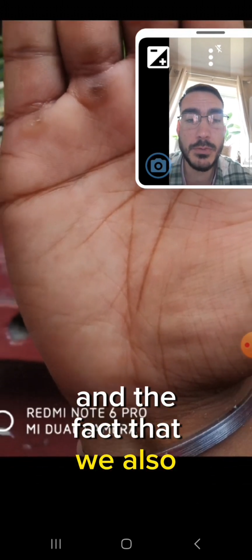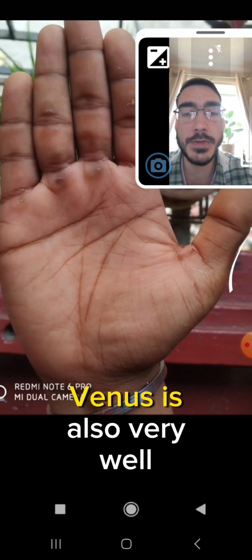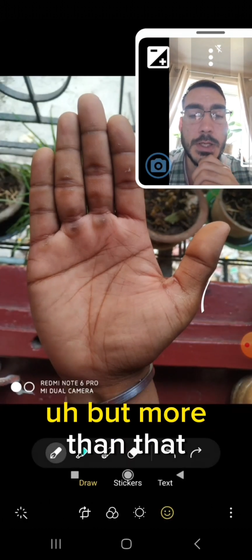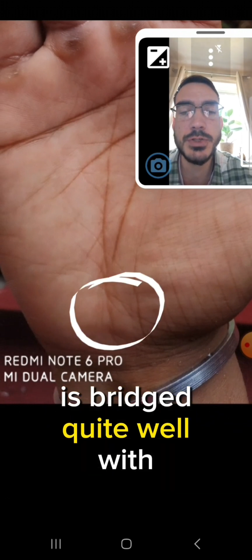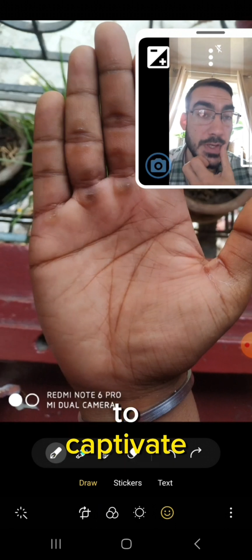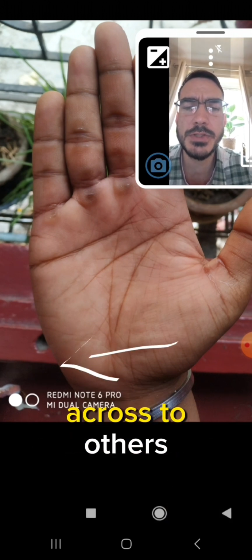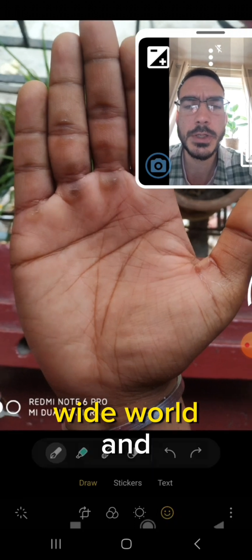And the fact that we've got a well-developed amount of Luna. Venus is also very well developed, which shows an obvious kind of vitality and strength. But more than that, the gap is bridged quite well with Neptune. So again, this is someone who's able to captivate an audience and engage with an audience and literally get their message across to others, to work with others, to the open, wide world.